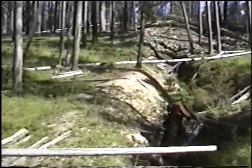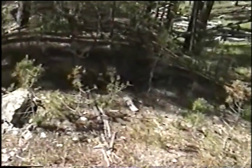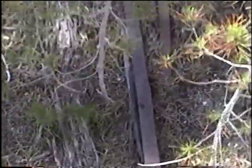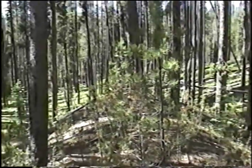There are some rails. They look like they were the old board with caps, steel caps on the rails. You can see them there. They nail those iron pieces on the tops of like 2x4s set on edge in the ground. And that's what were their tracks. It gives you an idea that this was done quite a while ago.